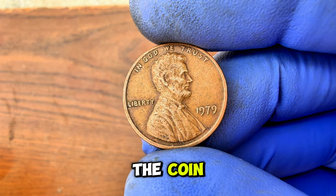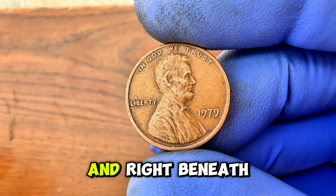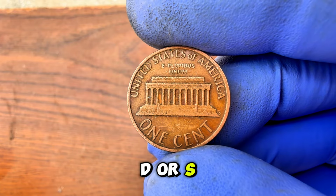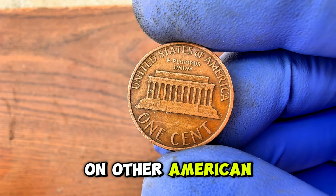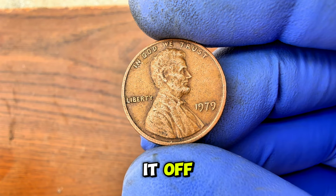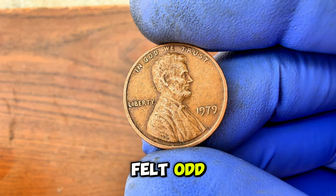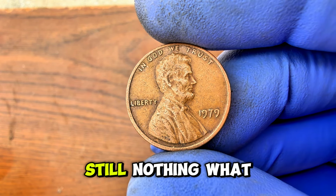He tilted the coin, checked the date, 1979. And right beneath the date, where a little d, or s, or even a tiny p would normally sit on other American coins, there was nothing. No mint mark at all. At first, he shrugged it off. But something about that blank space felt odd. He checked again. Still nothing.